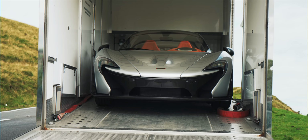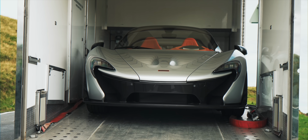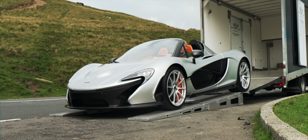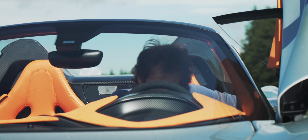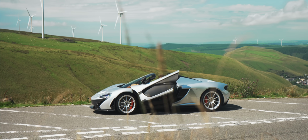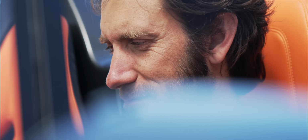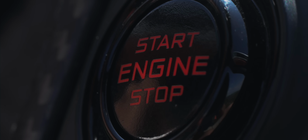This is unique. Eventually, it will become merely incredibly rare. But right now, this really is one of a kind. The only P1 Spider in the universe. And this is the first time it's been released into the wild.